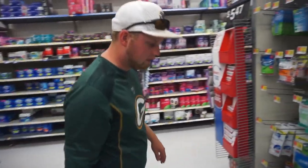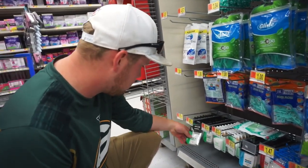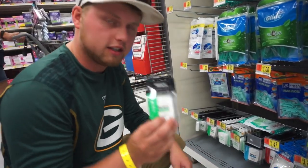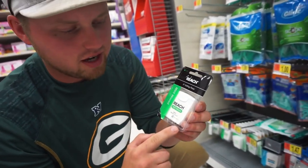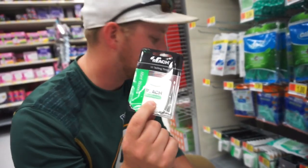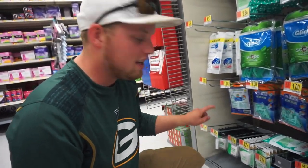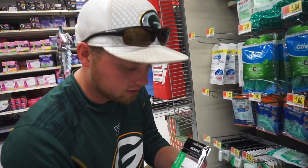So for my idea of fishing line, we're in the health and beauty department. We are not getting toothpaste, but we are getting some teeth cleaners. This is dental floss, 55 yards of mint waxed Reach dental floss for a whopping 97 cents. So we're gonna go ahead, throw this on the old spinning reel combo.